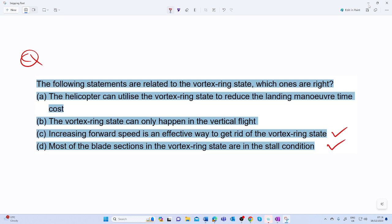So the only statements related to vortex ring stage which are right are C and D.